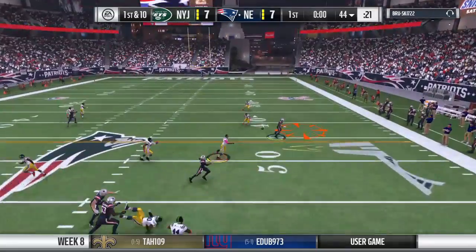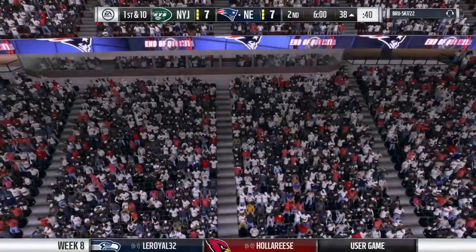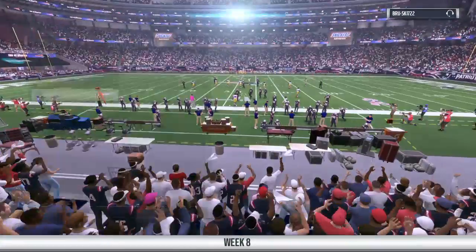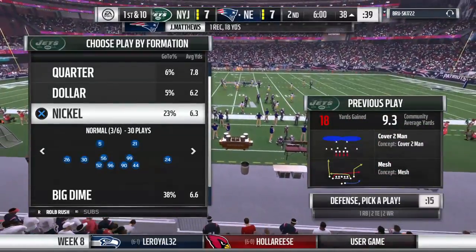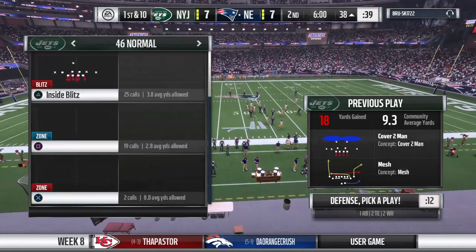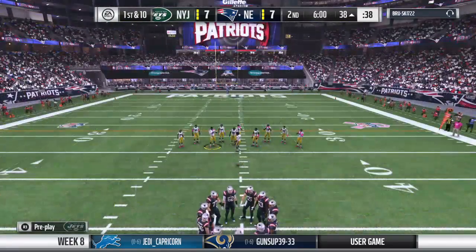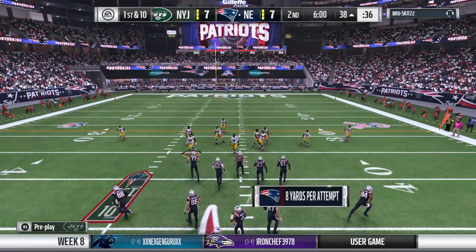They'll look to throw now on 1st down. He targets Jordan Matthews, and it's caught. Alongside Charles Davis, Brandon Gaudin, it's the Patriots in position. So the offense has it 1st and 10.